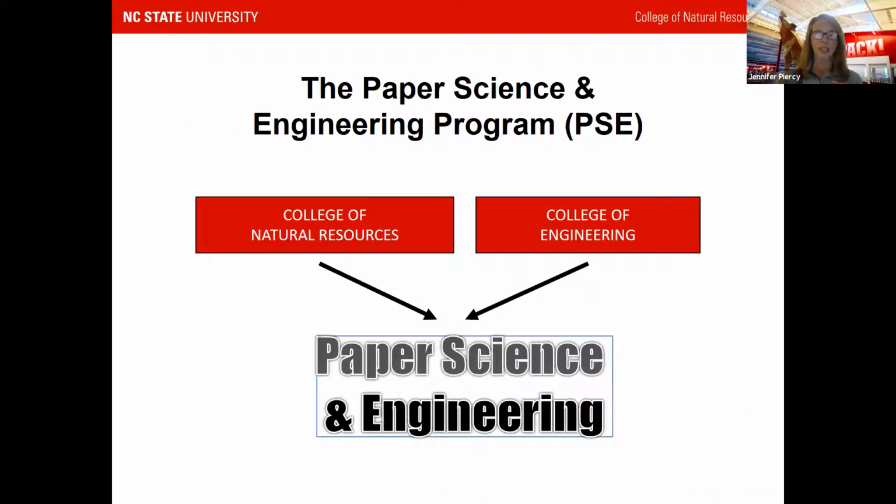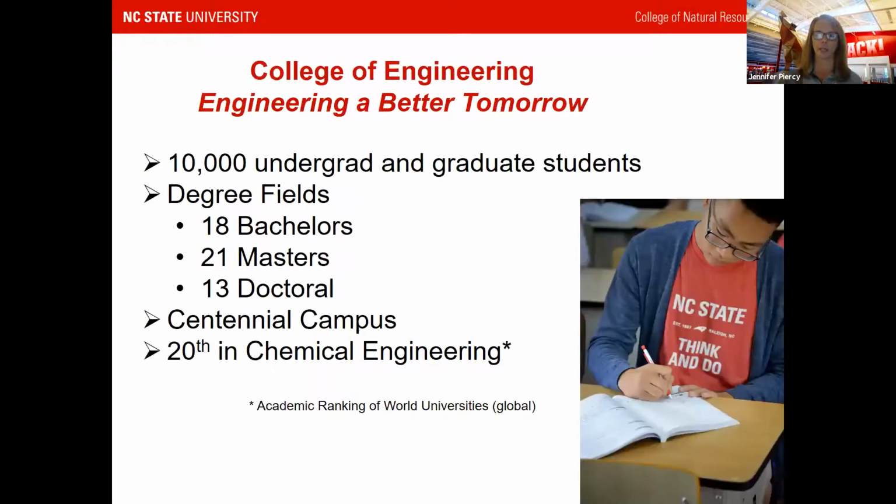We happen to be very lucky to be administered by two colleges. At NC State, we have the College of Engineering and the College of Natural Resources, and our program and all of our students can take advantage of both of the colleges. So for our College of Engineering, about 10,000 students. We have our very own Centennial campus for engineering and companies and some other programs. Our chemical engineering program is actually ranked 20th in the world.